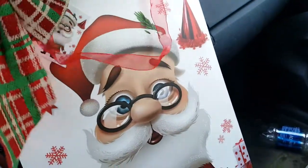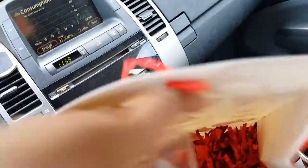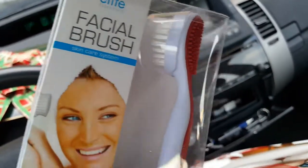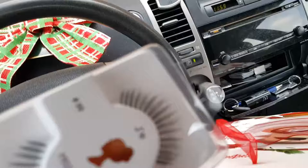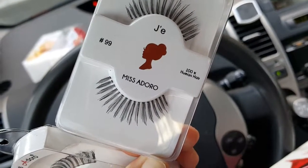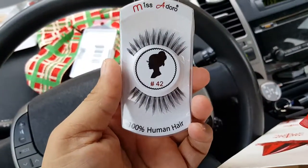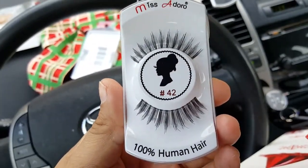I'm gonna show you guys what I got. I got some stuff for the office. Everything's falling. I got some bows for the office. I got a facial brush. I've been needing to get one of these because mine's not working. And I got lots of lashes, but I only got two kinds. So I'm going to show you which ones I got. I got these that are the number 99 and Ms. Adoro. And then I got these that are number 42. And these are my ultimate favorite eyelashes. These are the ones that I have on today.